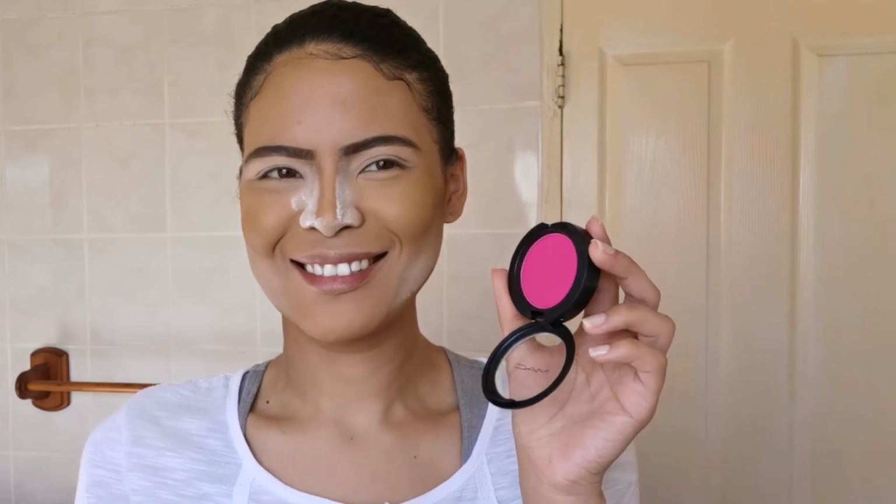Okay, my contouring is done and carved out. Now I'm gonna go in with this super, super bright pink blush from MAC, and this is in the shade Full Fuchsia Frost Powder Blush. It's very neon pink, but I've picked it because I know exactly how I want to use this and for the look that I want to achieve with this holiday makeup. So yeah, we're gonna go in with this today, but a tiny bit.